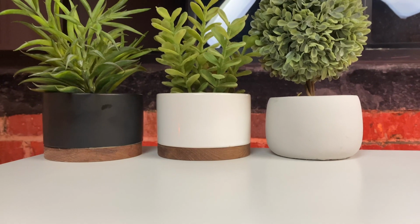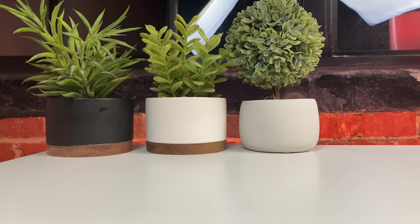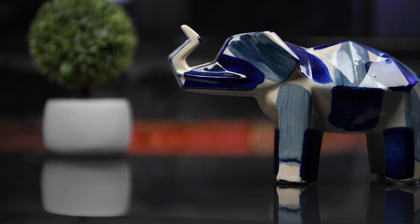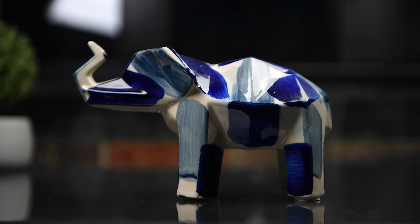Alright, now the rest of this stuff is just some props that I use to bring the video to life. Here I have some plants. It's always a good idea to add stuff to the front or background to create depth. I also have some LEDs on the back of my desk so I can switch up the color from time to time.